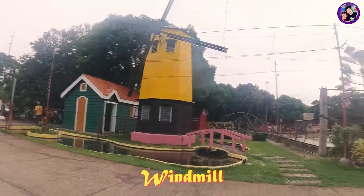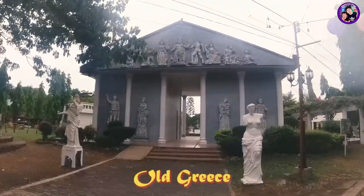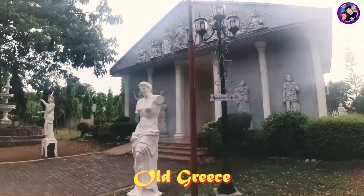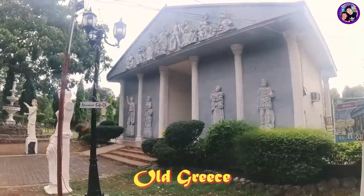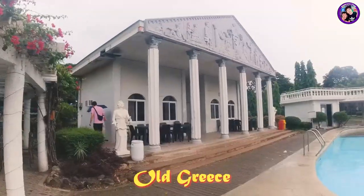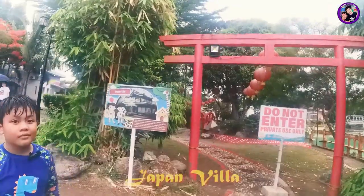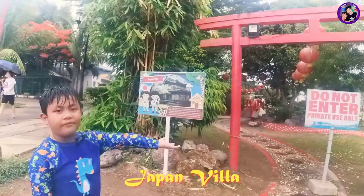This is the windmill. Old Greece. This is the Japan Villa.